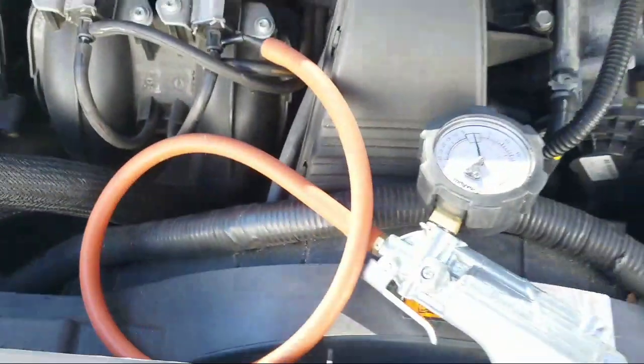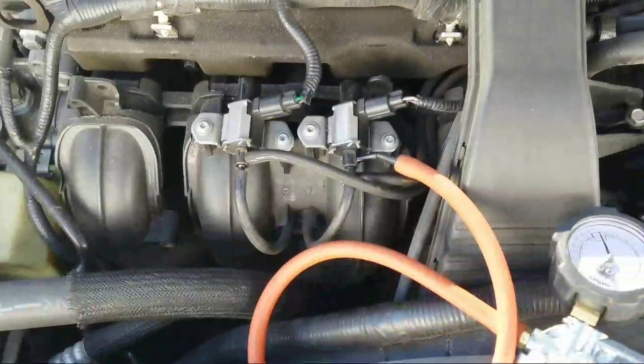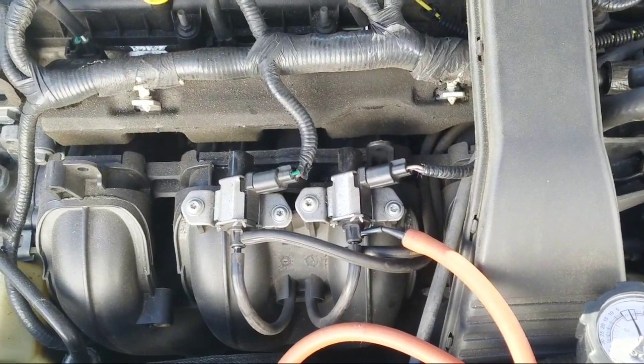All right, so absolutely no change there. This car is going to get an intake manifold runner control solenoid. Really quick, simple, easy test, and not much more to say about that one.